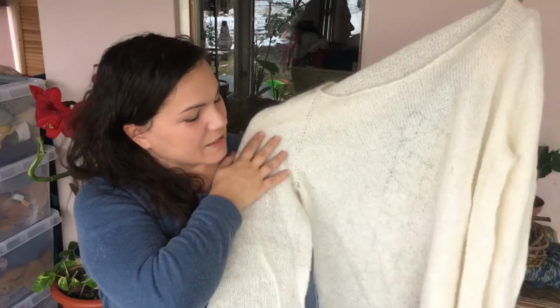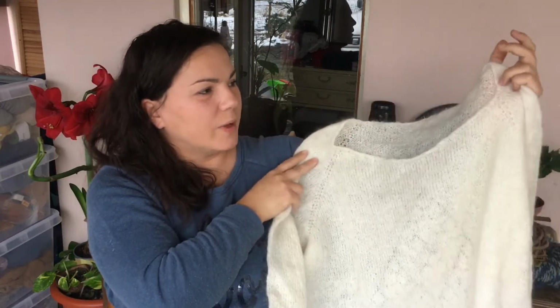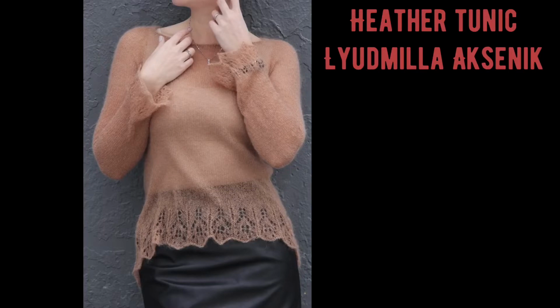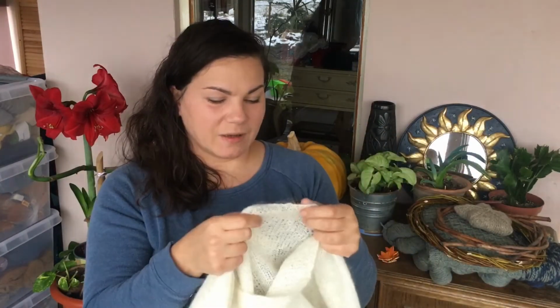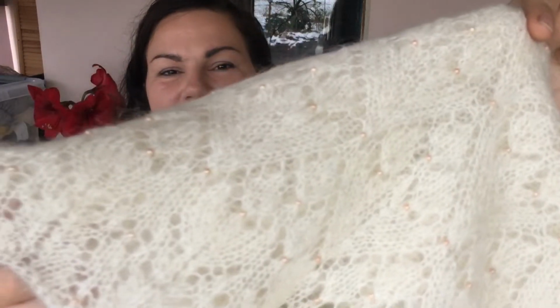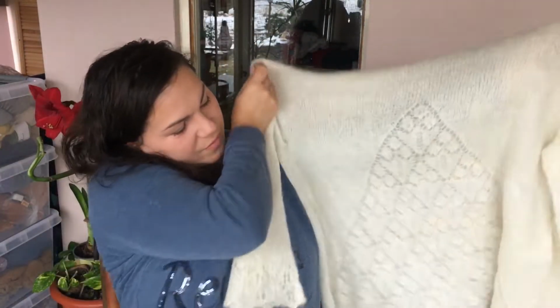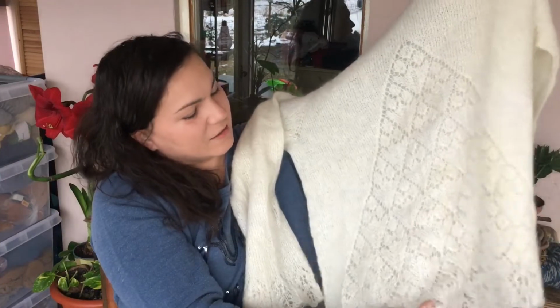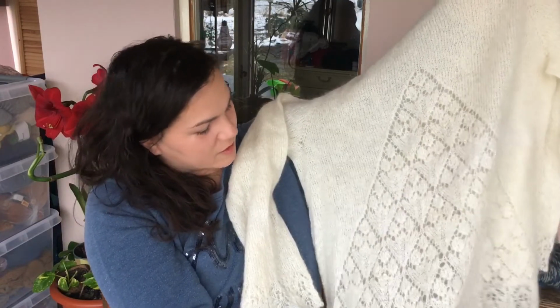And the last piece is a Mohair Tunic by Lyudmila Aksenik. This was also a test knit, and this is only mohair, knitted in a single strand with some beads. It was the first time for me that I used beads, and it has this great lace pattern on the back.